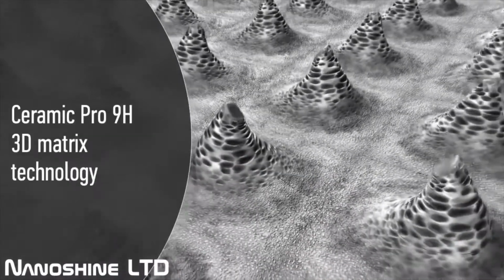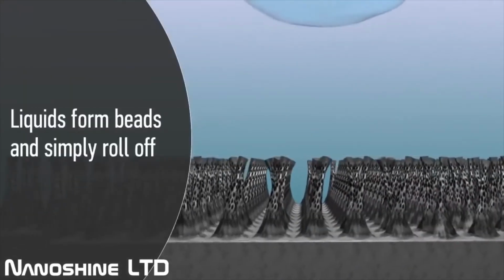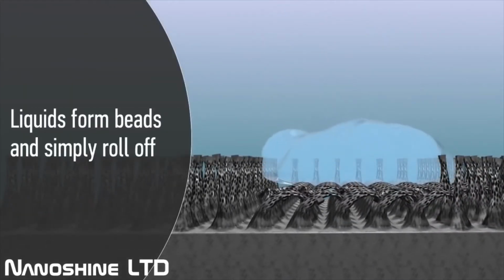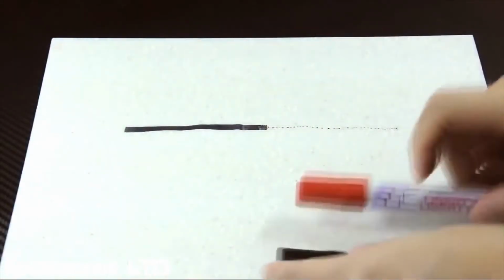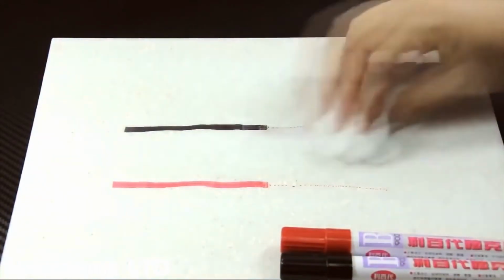Using the revolutionary 3D matrix technology, Ceramic Pro 9H dramatically reduces the surface energy of substrate so that when liquids come into contact with it, they form beads and simply roll off. The surface coated by Ceramic Pro 9H can be cleaned numerous times without reapplication.